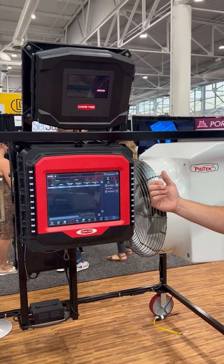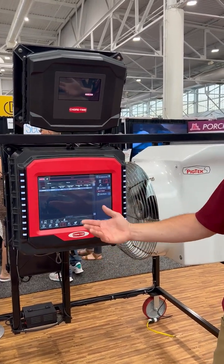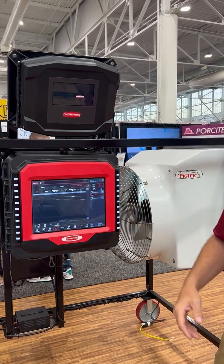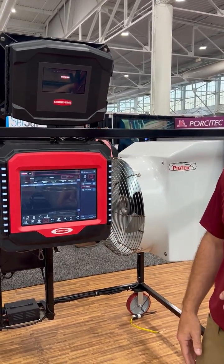I'm trying to think. I mean, the sky's the limit. Pretty much with this controller, you can go through and write your own programs. So you can say, hey, if this light turns on, I want to turn that fan on. So it's got multiple options.